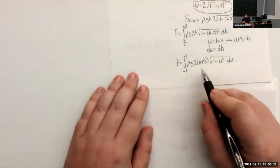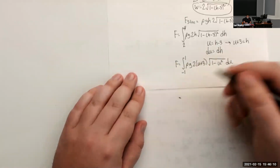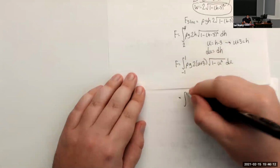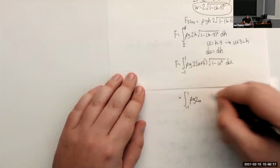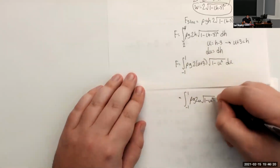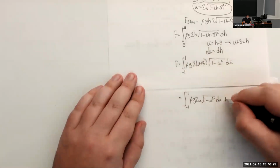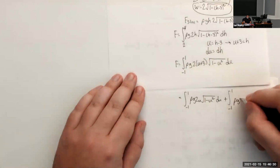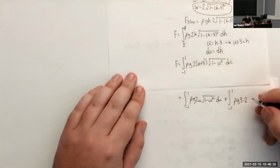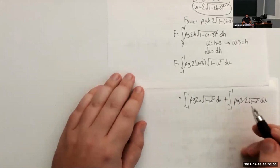So what I'm going to do now is distribute this and make this into two different integrals. So I have the integral from -1 to 1 of rho g 2u square root of 1 minus u squared du. And then I have the integral from -1 to 1 of rho g 3 times 2 square root of 1 minus u squared du. And why I didn't write that as a 6, I will explain in a moment.